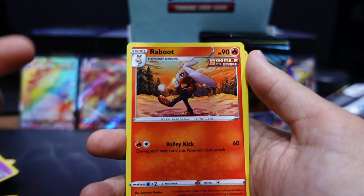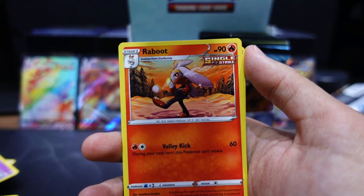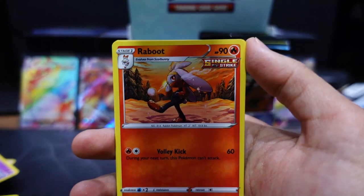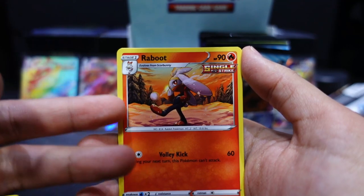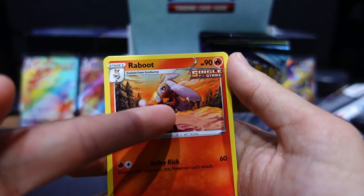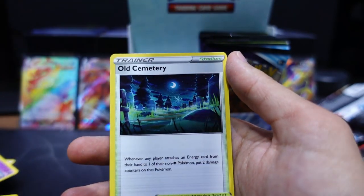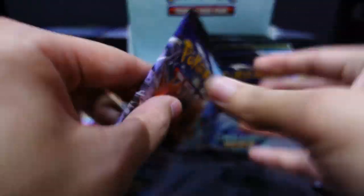It looks like there's a story behind this Raboot artwork, and most of the art in Chilling Rain, and that's what I love so much about it. The background, especially the colors, are just breathtaking. Look at the colors. It's like sunset in Winterland, and this Pokemon, is he smoking? I don't know, and just rolled out a snowball and is juggling it. I love it, man, guys. Old Cemetery, ooh, some creepy vibes here. Okay, guys, let's move on.